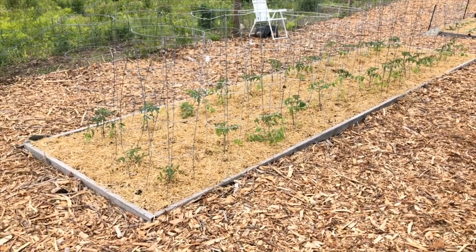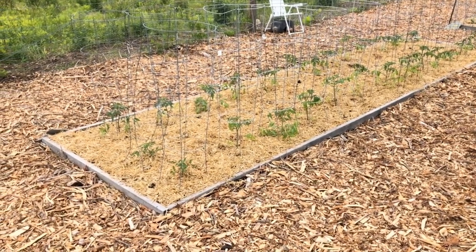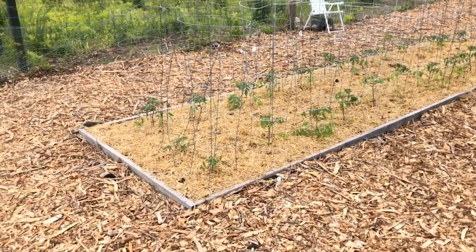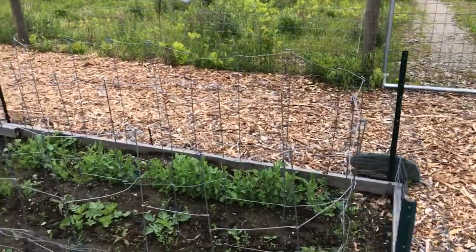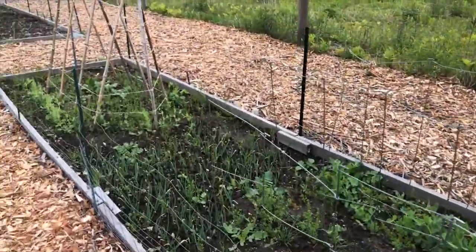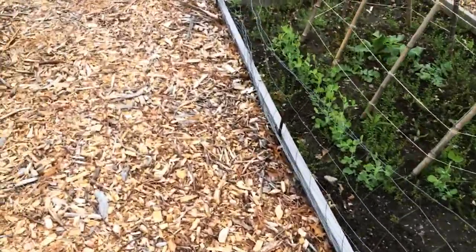This is the tappan bed, lots of tomatoes. They have no need to be barricaded off from bunnies and deer here. They don't really touch those. And we have more tappan beds, lots of peas, lots of onions, lots of weeds, as is this time of year.